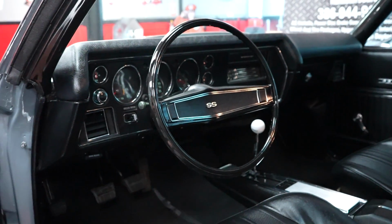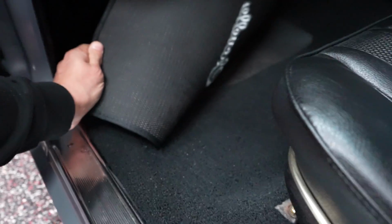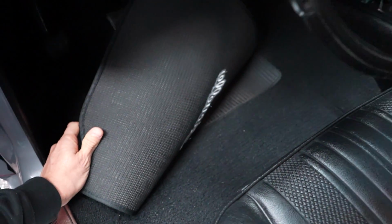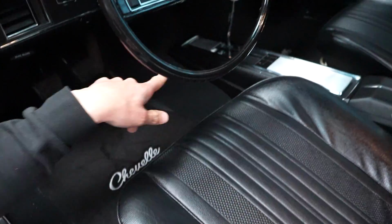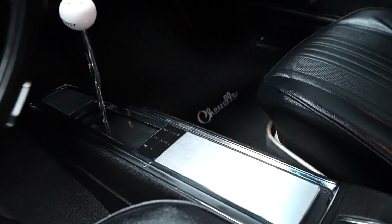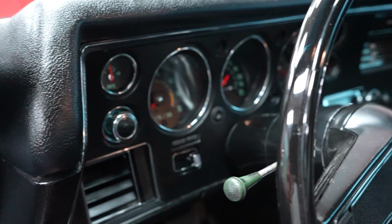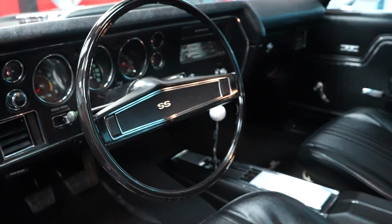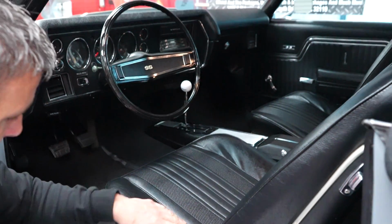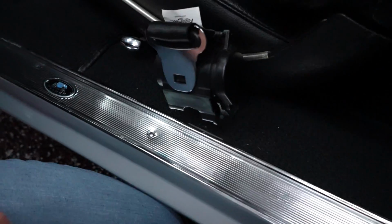Brand new Chevelle floor mats. Carpeting underneath the floor mats in nice shape. No discoloring, no tears. The center console's brand new. All your gauges, nice and clear, visible. We'll see what is and is not working on the test drive. Sill plates, Fisher body sill plates in nice shape.